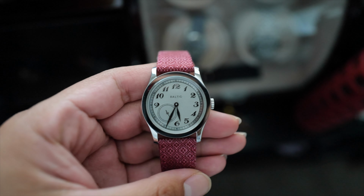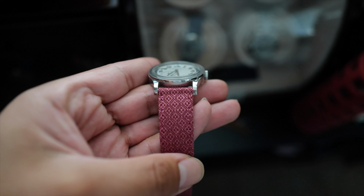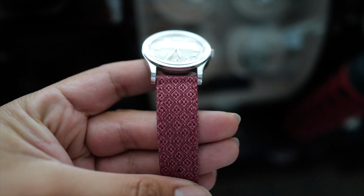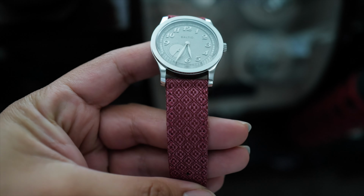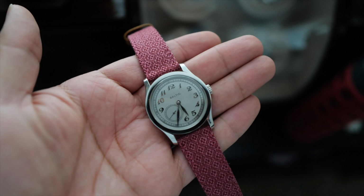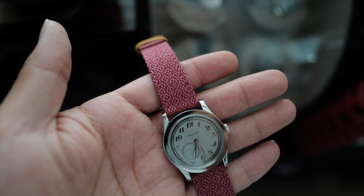Let's talk about the next one. It is the same pattern, but in a reddish tone. This one's called the Paul. So the Paul is, like I said, the same similar rug vibe of the pattern, but this is not a red that slaps you in the face. It's more like a pastel cherry red, and it has a dark red tone and a lighter red tone, almost pinkish.